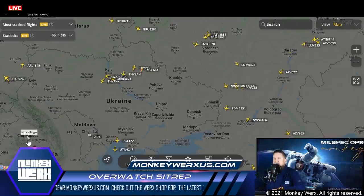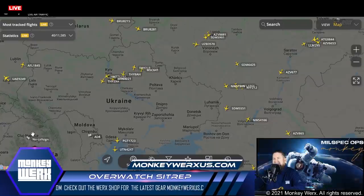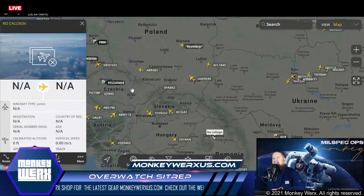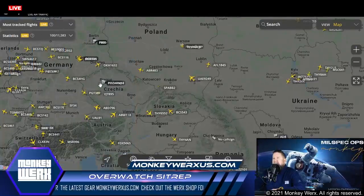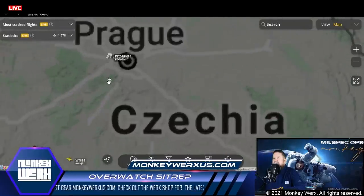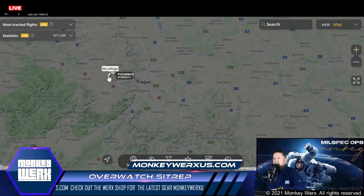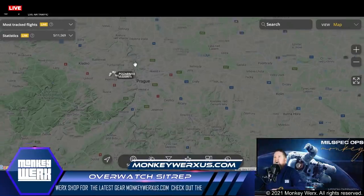All right. Have no idea what this no call sign is down here in the middle of Romania. Just kind of a random box. Let me see if NA. Yeah, I don't know. That may actually be, let me kind of zoom in on that. I think we just get some ground chiclets. Those are probably actual aircraft. They're just not coming in properly. So, okay. Now let me back up.